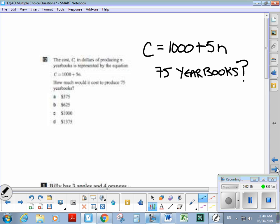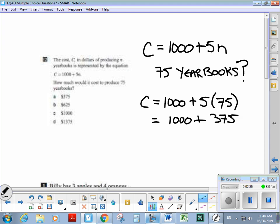All right. The reason I said you don't really need to see the answers is because you should be able to do this without the multiple choice answers. You need to replace N, the number of yearbooks, with 75. So on your calculator, you would punch in 5 times 75, and you get 375. So that's $1,000 plus 375, so $1,375. For argument's sake, the answer is D, but as long as you got this answer, multiple choice did not matter because you already had the right answer.